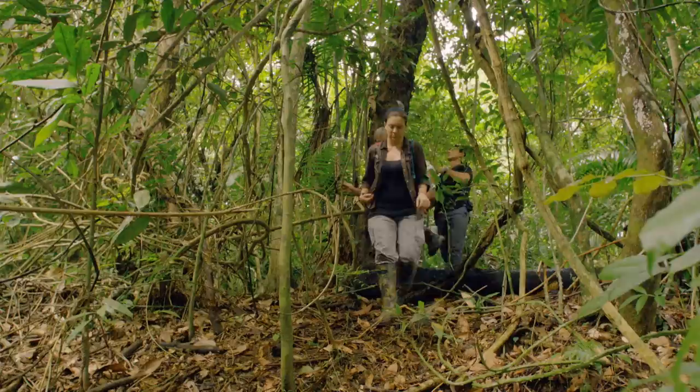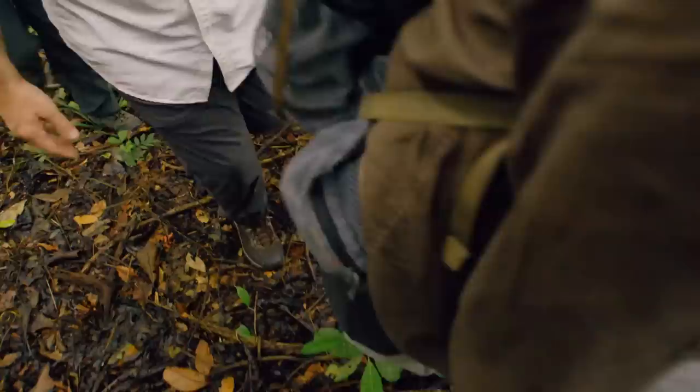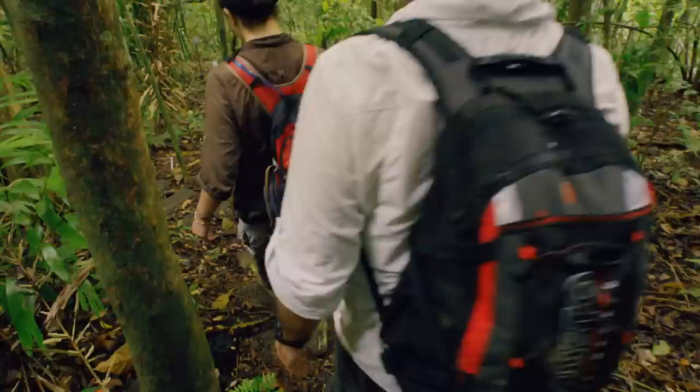Biologist Megan Eccles is a specialist in bees. She knows the island of Barro Colorado well. She's been coming here regularly to do research for many years.